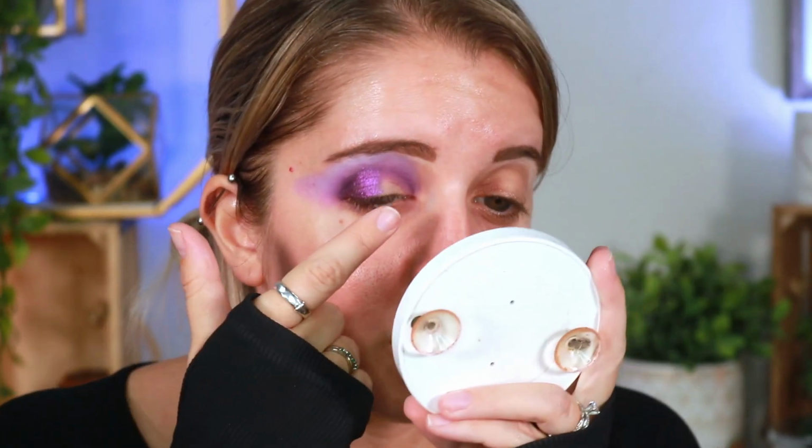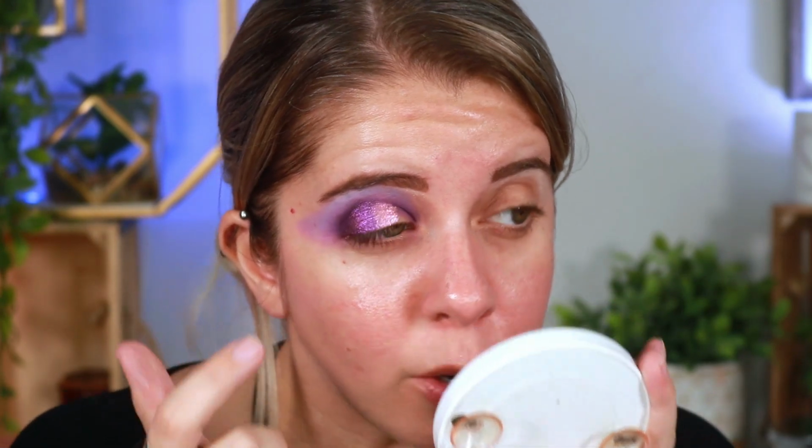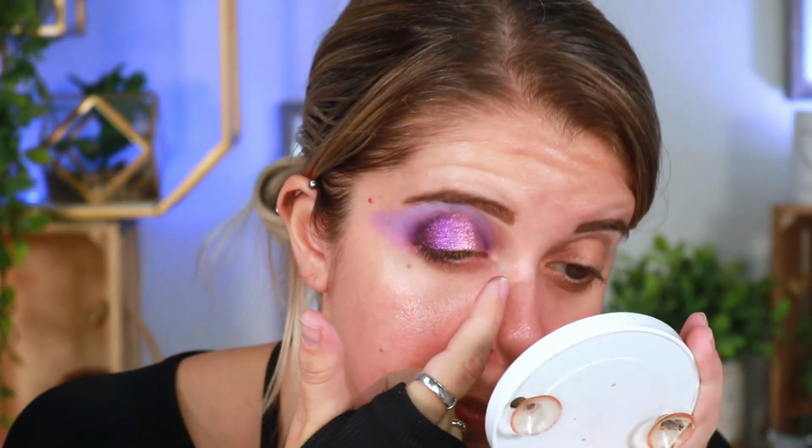It's like a rosy, gold pink. It is so freaking pretty. We're gonna try to place this right next to that. Oh my gosh, do you guys see how gorgeous that color is? And then I'm gonna take the shade called Nectar. We're gonna go in the shade called Nectar right next to that. We're gonna trust the process, guys. Trust the process.